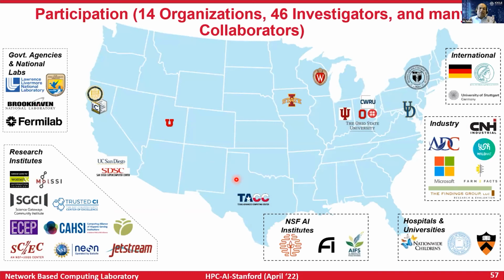So this is a big institute. As I said, OSU is the overall lead. I am the overall PI. But there are 14 different universities and organizations participating. There are 46 faculty members and around 60 students, so it's almost a 120-member team working on this project. We started on November 1st. It's just 6 months, and we will be finishing at the end of this April, but we have 5 years to go.